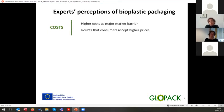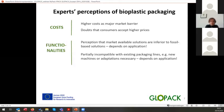If we have a look more in depth at experts' perceptions, and this is also fitting very well with the first presentation of MyPack by Tatjana today, costs were seen as the major market barrier so far for bioplastic packaging. In this context, the experts also expressed doubts that consumers accept higher prices for the food product. Then regarding functionalities, there was also the perception that market available solutions would be inferior to fossil-based solutions.